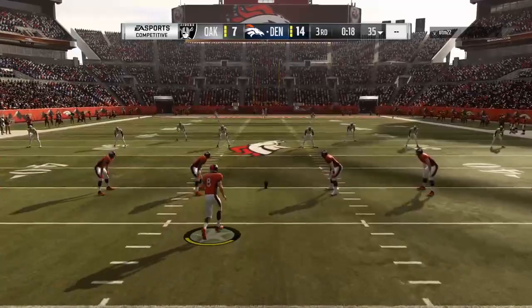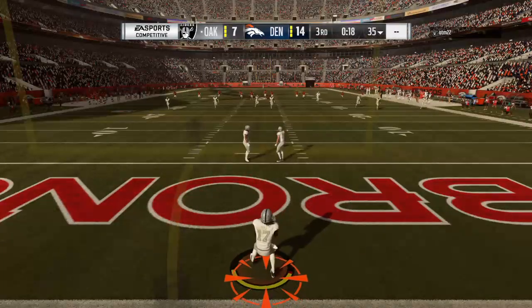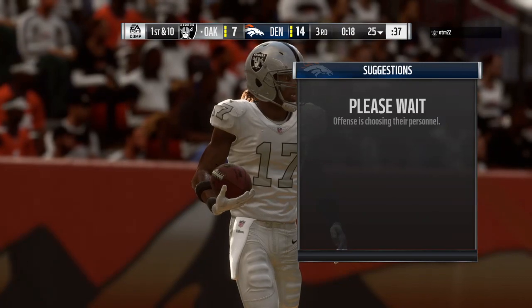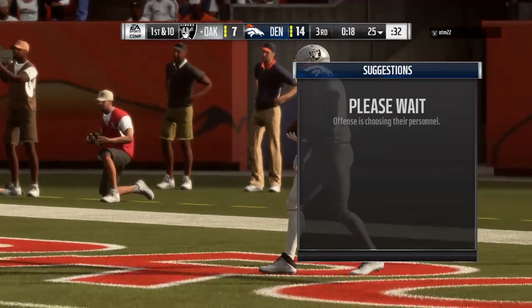Now McManus on to kick this one off. And no return on this one as the fair catch is signaled for and taken. And now here come the Raiders. And they had a nice little drive going last time. Threw the interception in the red zone.